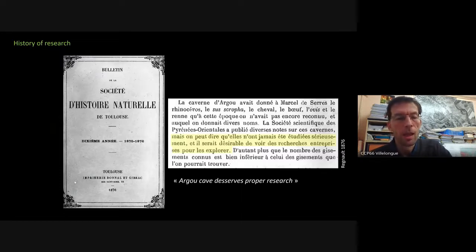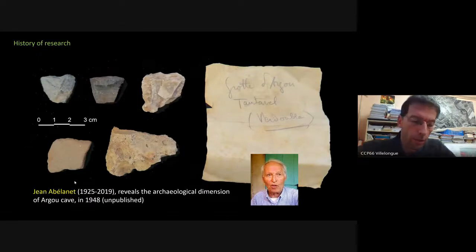And then almost 50 years later, Félix Regnault, in 1876, wanted to make more research in Arago Cave. He said that it deserves more research, but it stayed, in fact, untouched until 1948. This is the next slide. It's a great thing that the cave didn't suffer quick excavations during the 19th century.